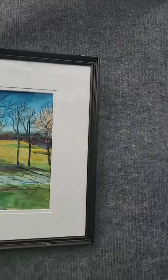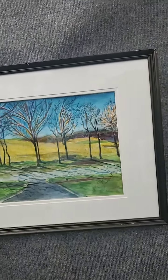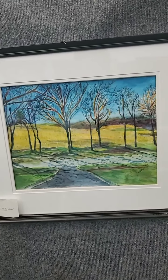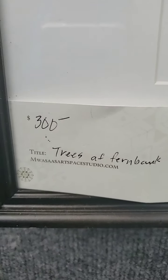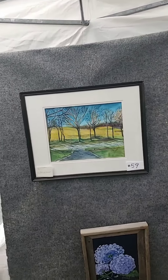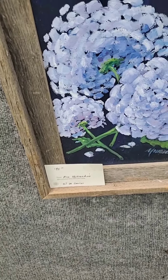I used to do a lot of trees. So this piece here is Trees at Fernbank. It was just this day I took the picture when I was at Fernbank. I think I was with my kids years ago. So I just pulled this out because this is one of my old subjects where I used to do a lot of tree paintings in pastel or watercolor. And this is Trees at Fernbank. And I got to put a number on that one. That one's going to be number 59. Bam. All right. Trees.